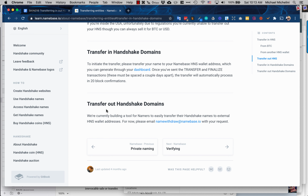So leaving Namebase, they haven't built anything yet, as far as I understand. I don't know when. Why would they want you to leave their registrar? But I do hope they can do this. But for now, you have to email name withdrawal at namebase.io with your request. And I assume what will happen is you'll give them that external wallet address that you are sending it to, and they will manually do what would be done here. Is my assumption. I haven't done it yet.